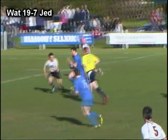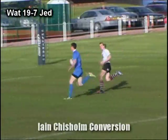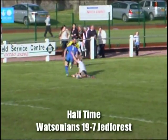Yeah, they absolutely needed that, Jed. They had to score next, and they've done that. And Lewis Young, I mean, nothing fancy in terms of the build-up play at all, but they just got the ball into the hands of the pace man, and over he went.